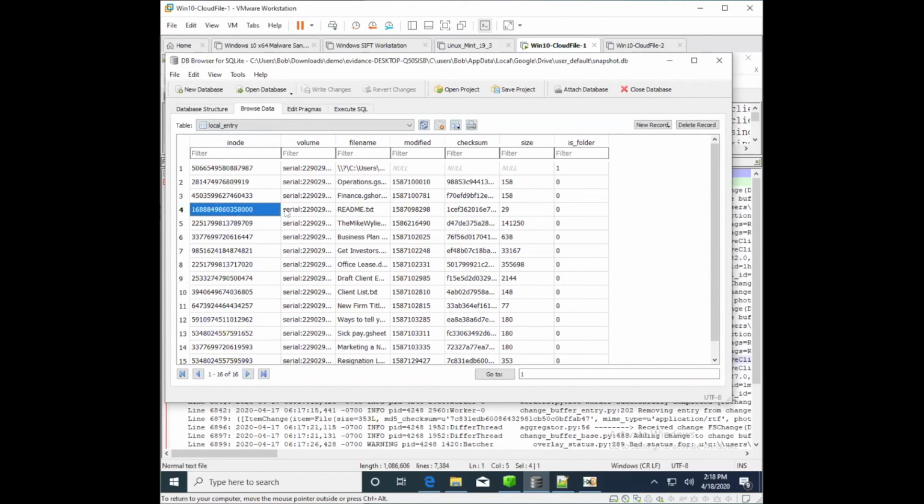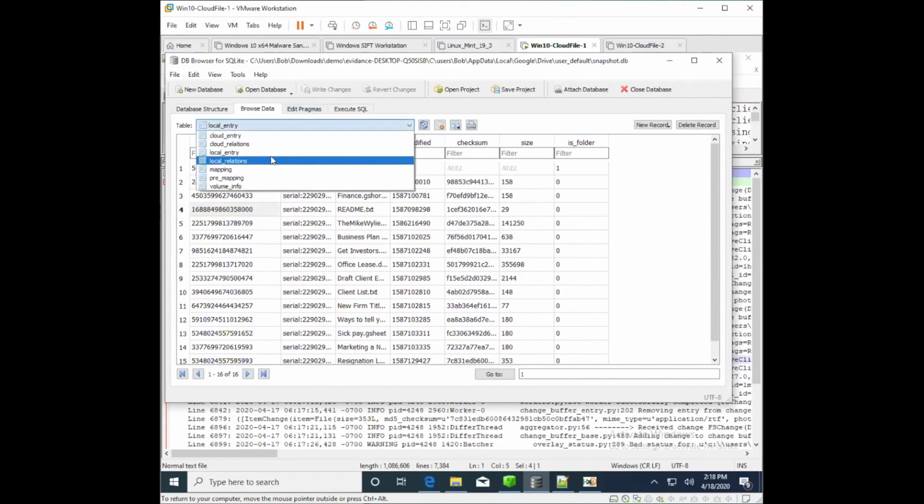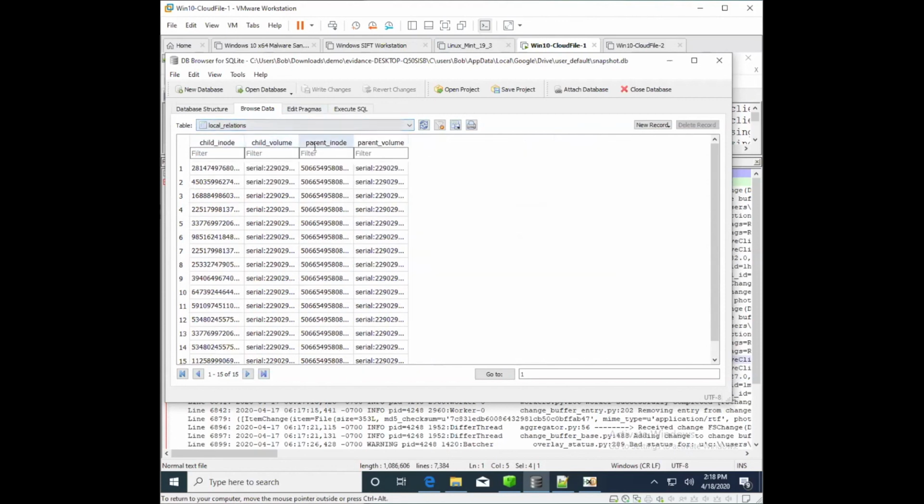And in that case, then you'd look through some of these other tables like, let's see, relations, if they have it. You can see parent inode, and this is how you're going to figure out where things are structured on the local file system. So I'm going to, there's only one or two more steps after that I didn't walk through, but it's basically the same stuff.